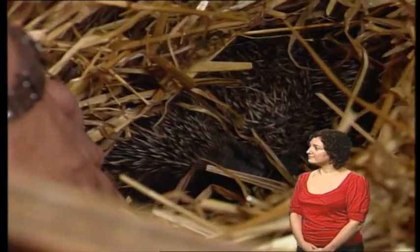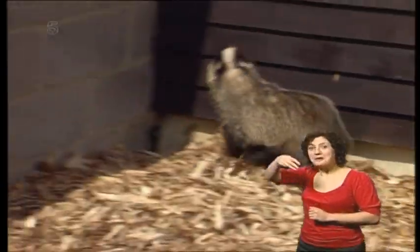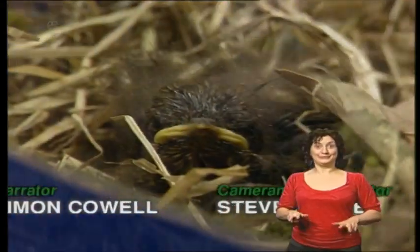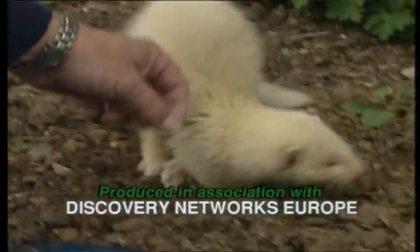In the next episode, we'll see how the hedgehog and her babies are getting on. We'll have an update on the badger, who seems to be making good progress. We'll see the arrival of some baby robins at the centre. And we'll be introduced to Nelson, a one-eyed ferret found wandering in a garden.